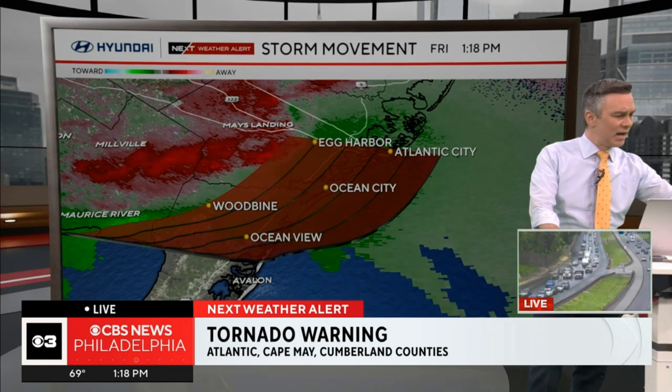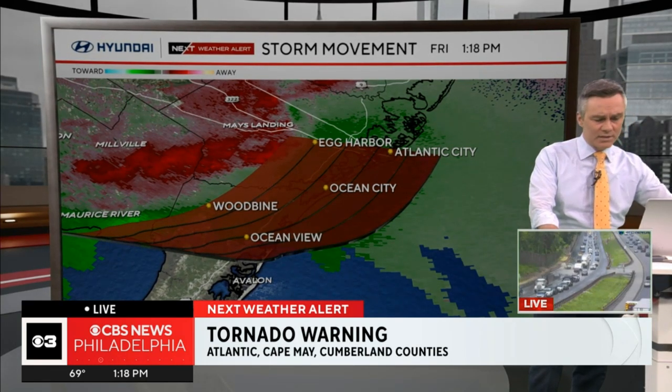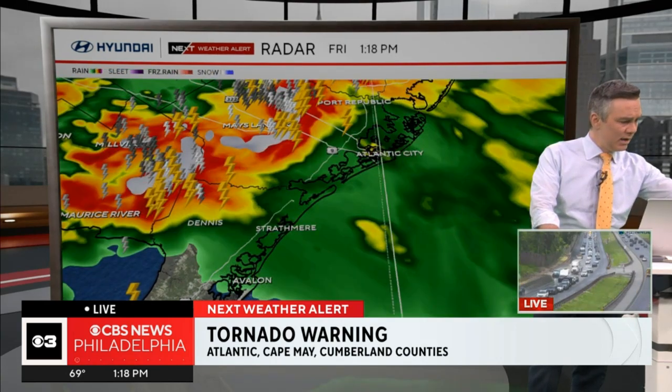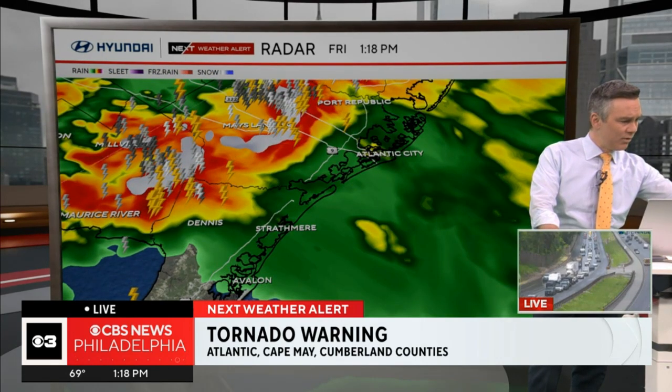Trees down along Canes Mill Road. That was for Atlantic County, 3 miles southwest of Fulton. That report just coming down as well. And I thought I had one other report to show you there.